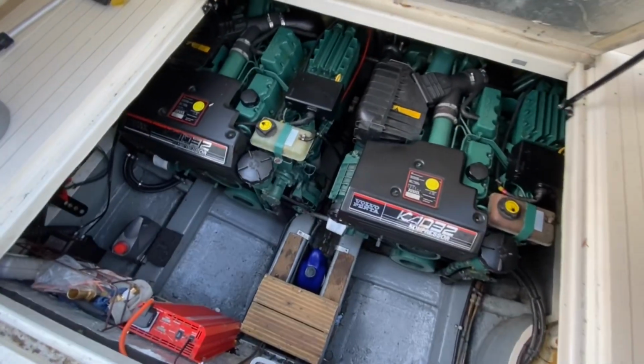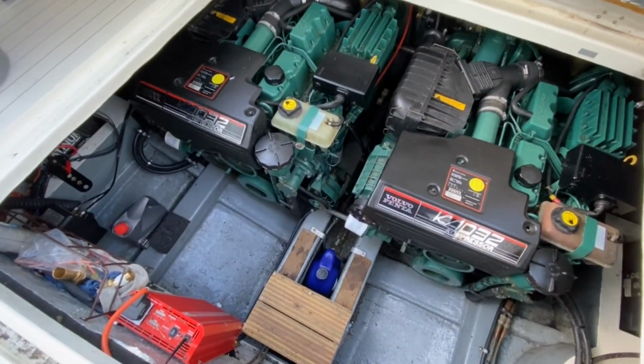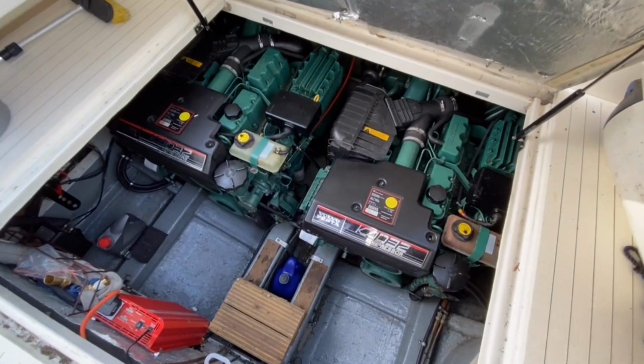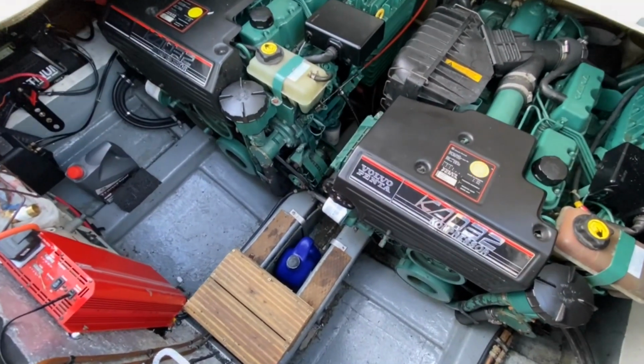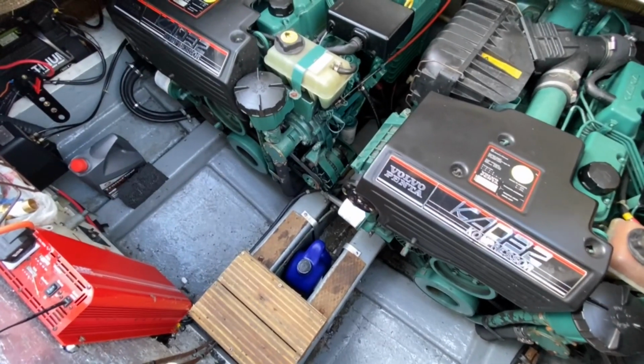I thought I'd just give you a closer look into the engine room. The boat was re-engined in 2002, so those are not the original engines. And you can see for a boat of her age how clean the bilges are. I'm just going to give you a general look around.